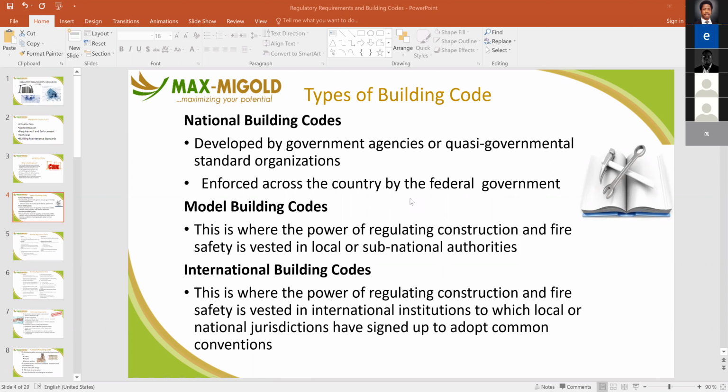If you must build a building with dwellings above 2 or 3 or 4 homes, you must have a sewage treatment plant to manage the waste that comes out, to minimize the level of septic water that goes into the ground because of the level of borehole activity that is happening around the state. So those are some of the things that normally happen.